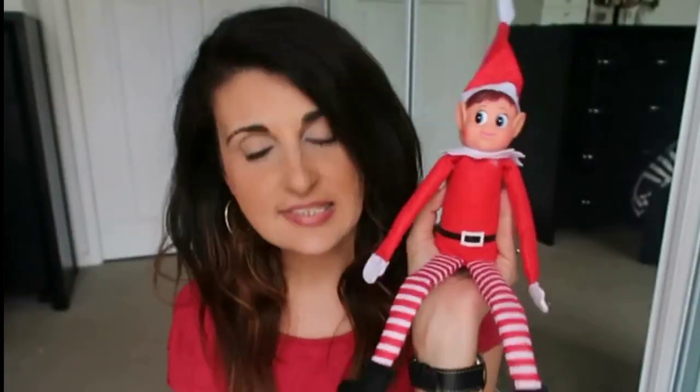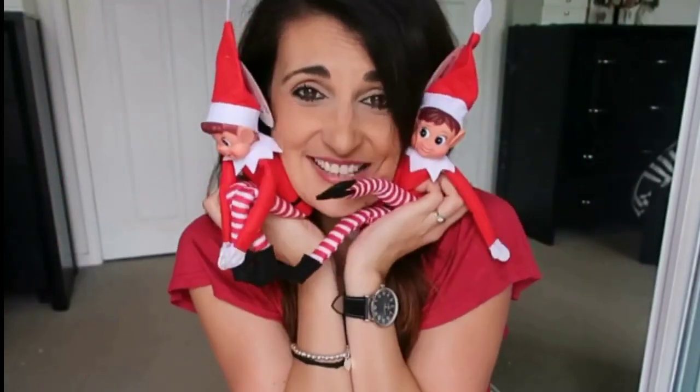So they can be in different positions and they can sit on the shelf like that as well because they've got a heavier bottom there. I'm not sure what's in there, but they do have some sort of stuffing in there to keep them sitting on the shelf like so. But these are so, so cute and I can't wait to start using them this month and to get the kids excited for Christmas.